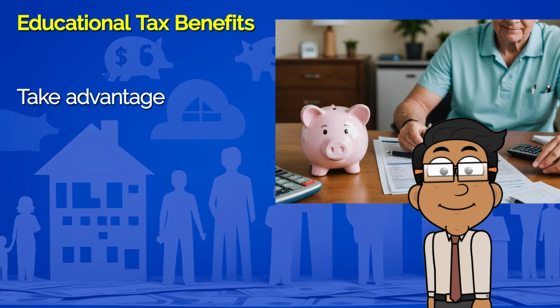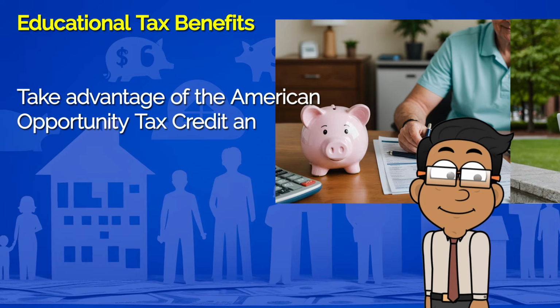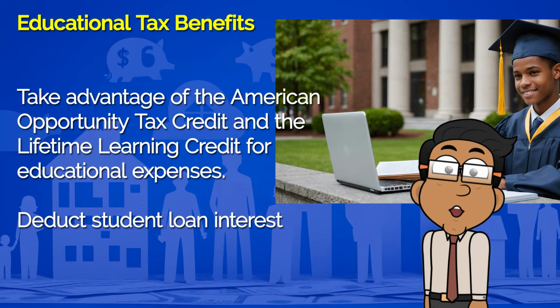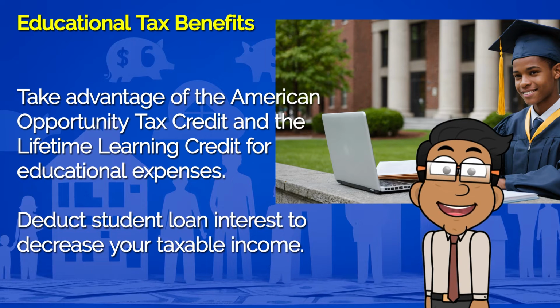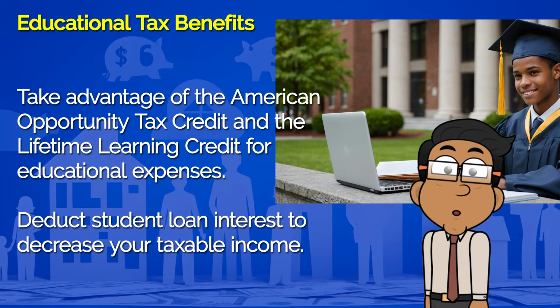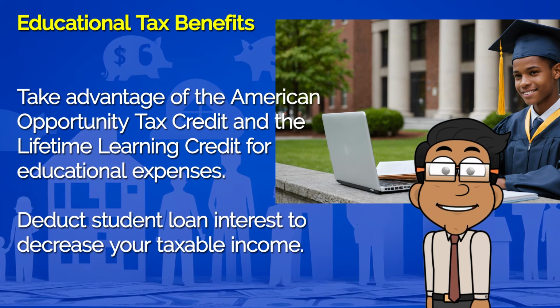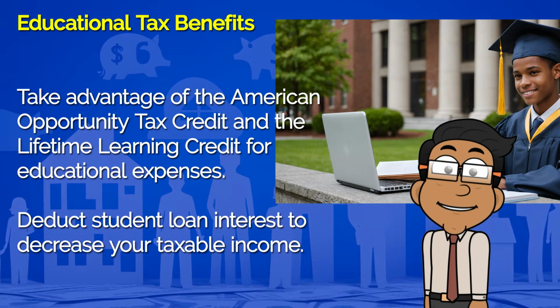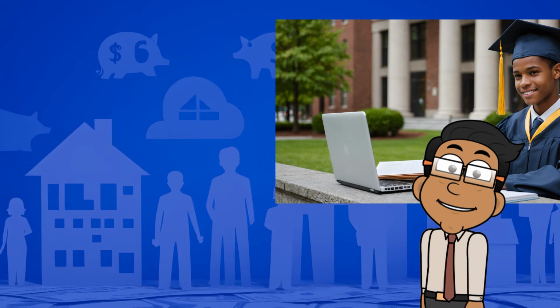Next, as we all know, education costs are soaring, but so are the tax breaks available to students and their families. The American Opportunity Tax Credit and the Lifetime Learning Credit are here to ease the burden, covering everything from tuition and fees to textbooks. And for those still paying off student loans, the interest you're paying might just lower your taxable income thanks to the student loan interest deduction.